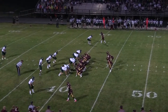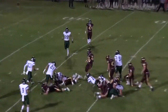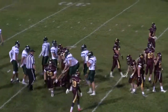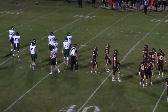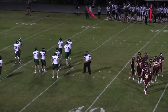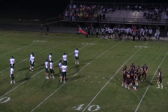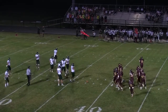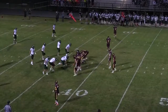So now a twin back formation in the shotgun for Brody Bender. And good running again from Jack Johnson, and it looks like he'll get another first down. Yeah, we actually hit him at the line, but then the second man to take him down, he kept his forward momentum going, and he fell forward to get the first down. Picked up about 2 or 3 yards, but enough for the first down. So a gain of 3 gets him to the 37-yard line. First down, Mount Pleasant. They have 4 first downs so far with 3 minutes remaining in the first quarter.